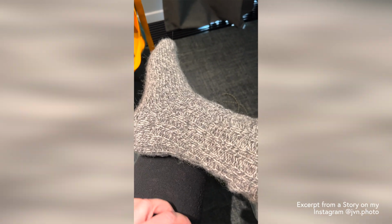Another tip I got was to use insulated insoles. And these are actually insoles with an aluminium bottom, which shields your feet from the cold coming from the ground. And then there's a thin wool layer on top of them, which also gives you a little bit of additional warmth. This works really well as well.